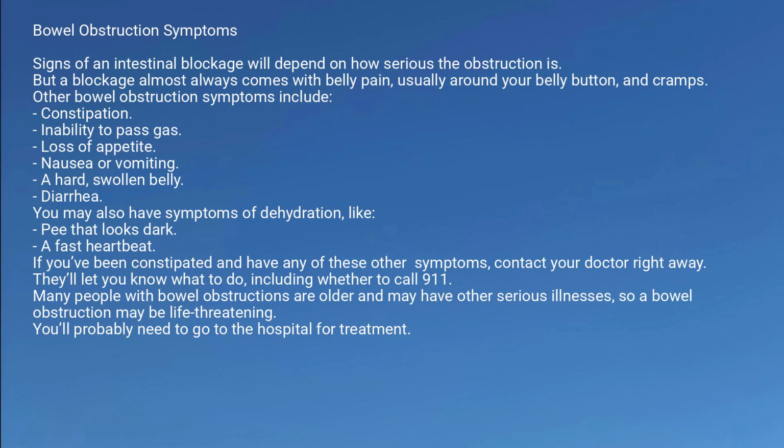Bowel obstruction symptoms. Signs of an intestinal blockage will depend on how serious the obstruction is. But a blockage almost always comes with belly pain, usually around your belly button, and cramps. Other bowel obstruction symptoms include constipation, inability to pass gas, loss of appetite, nausea or vomiting, a hard, swollen belly, diarrhea. You may also have symptoms of dehydration, like pee that looks dark, a fast heartbeat.